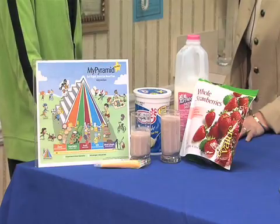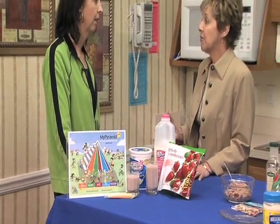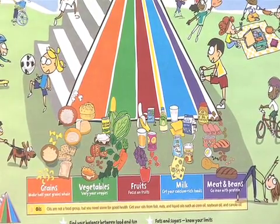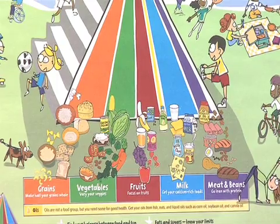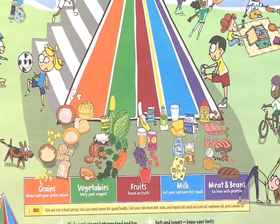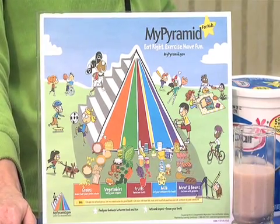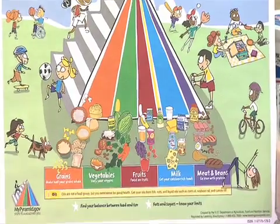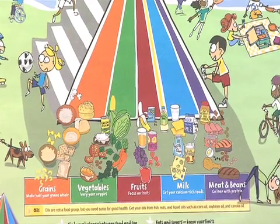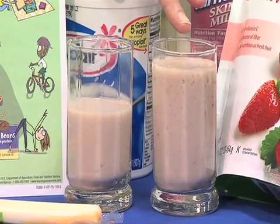Sarah, eat right can mean many things to different people. What are the guidelines for actually eating right for adults as well as children? Well, of course, the main guideline from USDA is our MyPyramid, our food guide pyramid, and this pictures the one for children, and then there's a different one for adults. The difference is basically that the children's has smaller serving sizes. You still cover the same food groups, but a child is not going to consume as large a serving as an adult. For instance, this is a 4-ounce serving of a smoothie, and this is an 8-ounce serving of the smoothie for the adult.